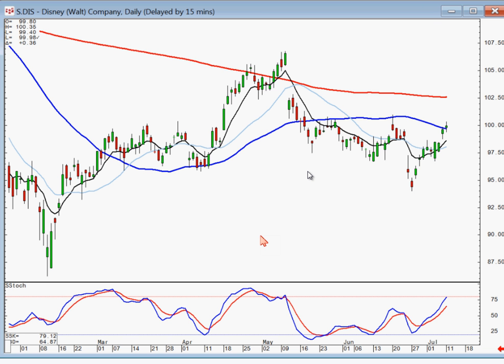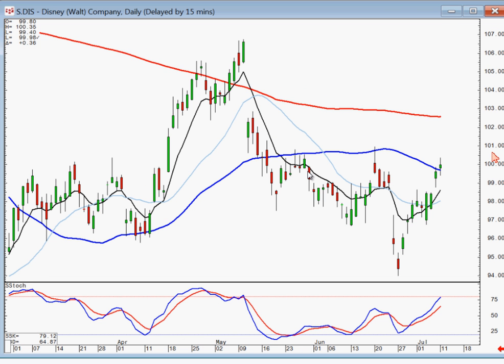Disney sitting right on the 50. Make this a little bit bigger. If it opens positive, telling you the 50 is not acting as resistance, at least you can figure this is your next target just along the tops.